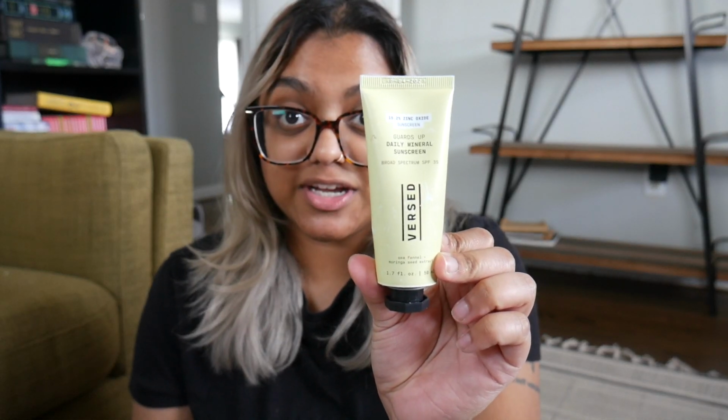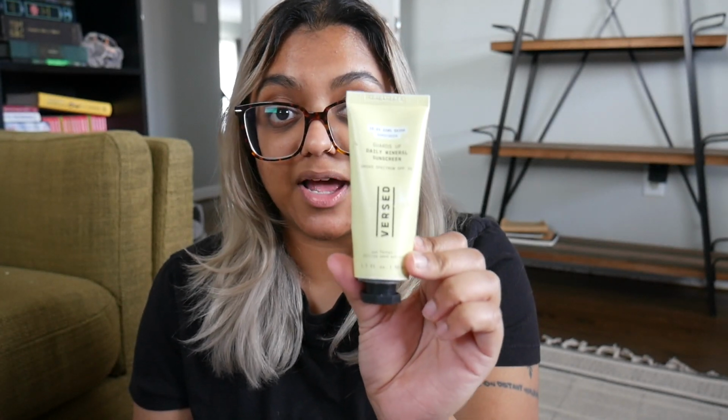And then the very last thing, promise this is the last thing for the morning skincare routine. This is a sunscreen. This is the very last thing that I apply to my entire face. And don't skip out on your sunscreen, people, especially if you suffer from hyperpigmentation like I do. It's not a want, it's a need.